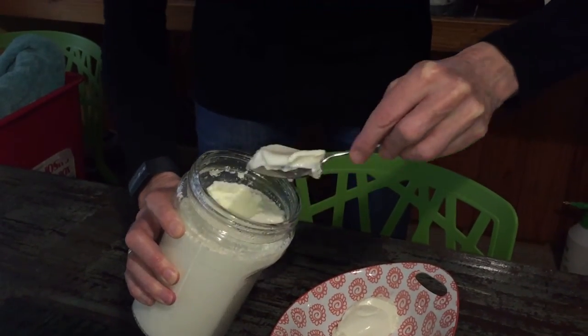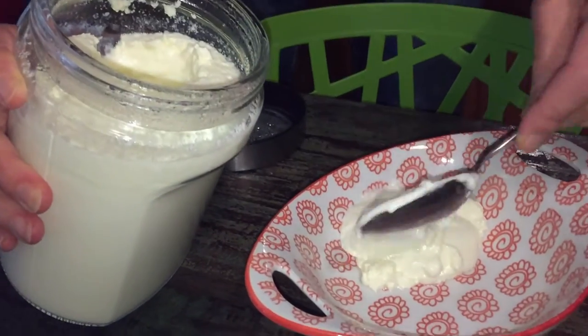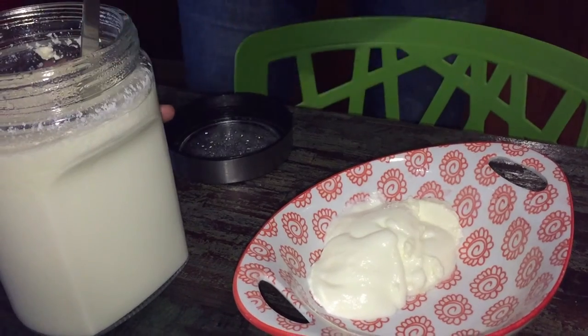Looks pretty smooth. It's quite bubbly on the surface, but you can see underneath it's very smooth and quite solid. So I might mix that with fruit and have a little bit for breakfast. Cheers.